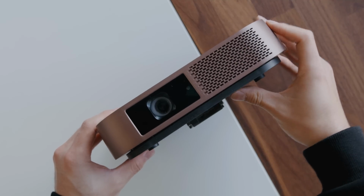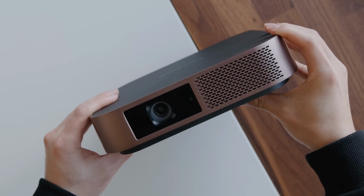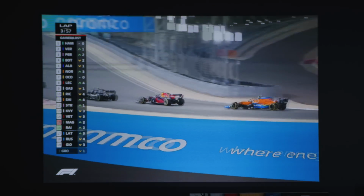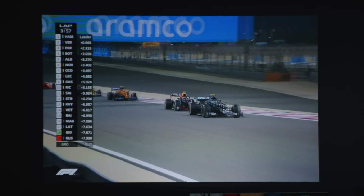The next model up though is the M2, and this is really good for like a bedroom or office because it is able to project over 1200 LED lumens at a full HD resolution. And from under 9 feet away, you can get a 100-inch projection, and it does still have Harman Kardon sound just like the M1 Plus.